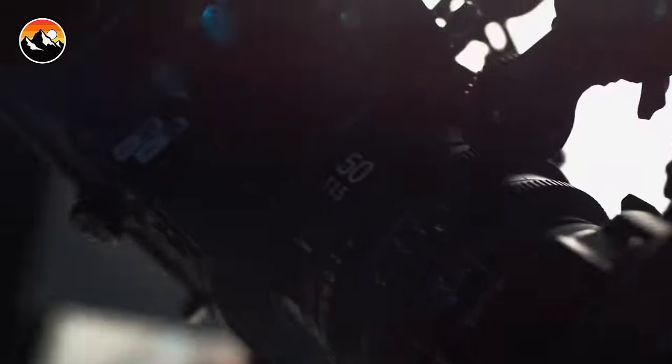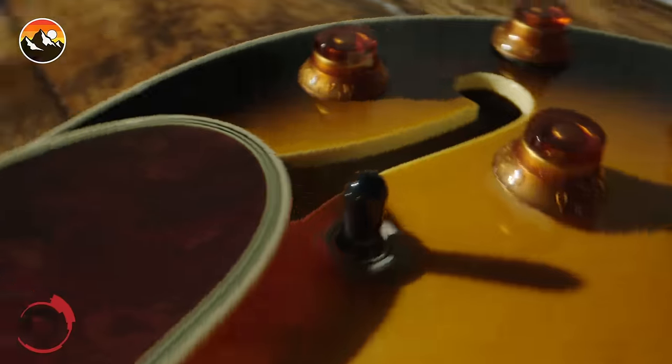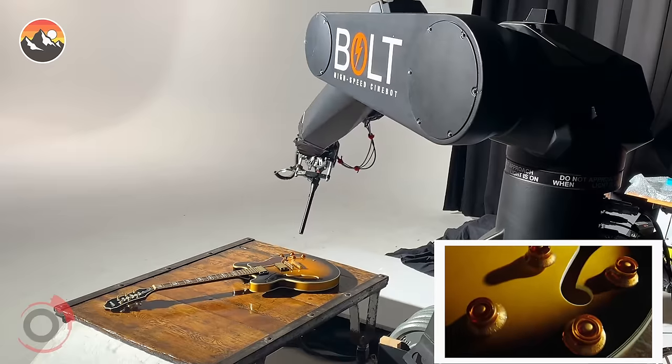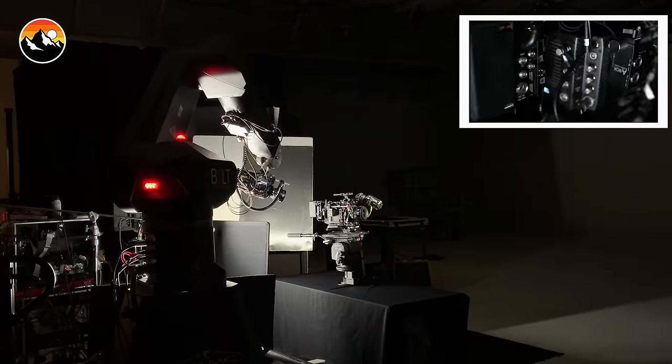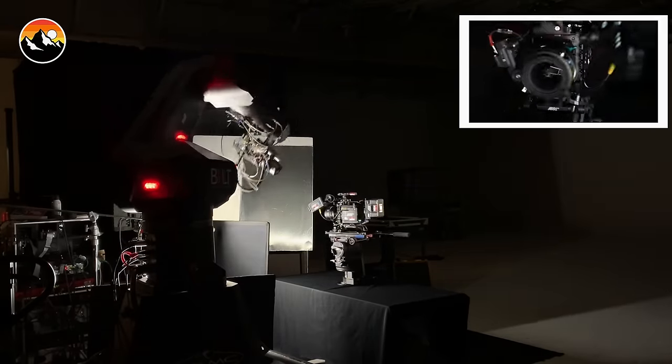Wow. Here we go! Also joining our party is the Bolt high-speed Cinebot, which can go from standstill to high-speed motion in a fraction of a second. Yep, it's a robot with a camera for a head that can move faster than a human. Trust me, I was just as impressed as you are.